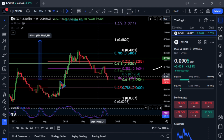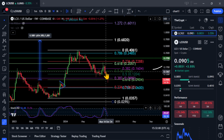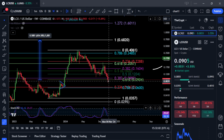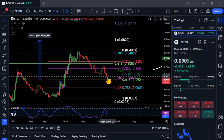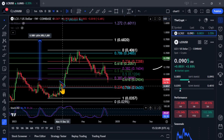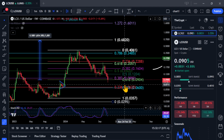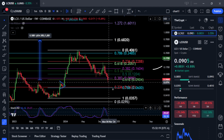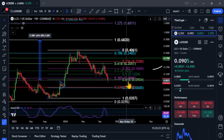It pumped up, it was forming that structure here, and then for some reason this thing just came crashing down. I don't know why that is the case on LCX. This could very well have been the top for this thing if it continues to go lower. From the low to the high, you can see the candle sitting right on the 618 here at 9. So if it falls lower than 9, if it ever goes back up, it's going to take a long time for this thing to go back up. But that could very well tell you this was the top if you break below 9 here.